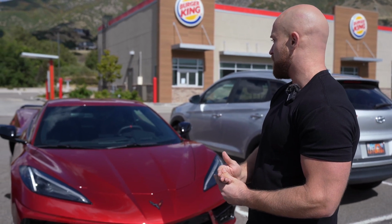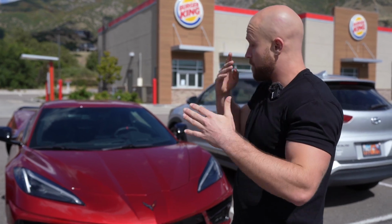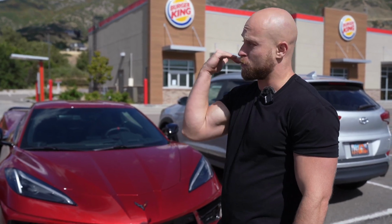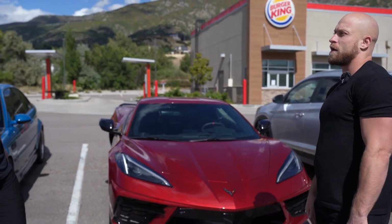For sure. So it's a mid-engine car, and because of where the engine sits, it ends up getting better traction. Makes it really quick right off the line, right? Yeah, it's still rear-wheel drive, but with the engine in the back. Right.